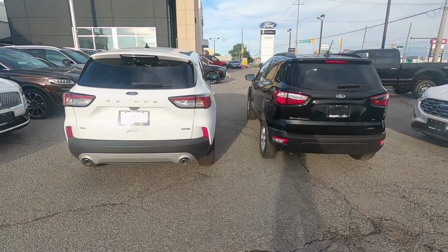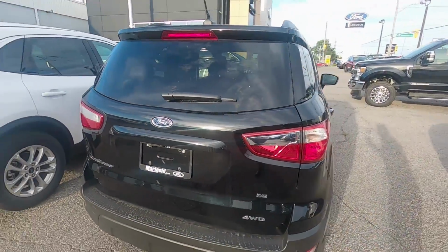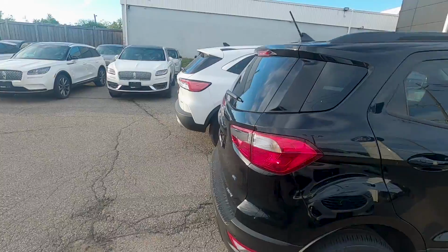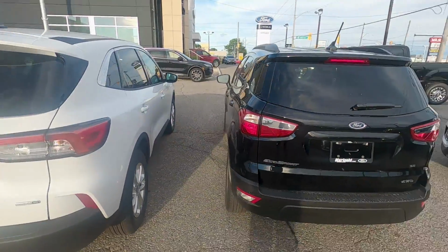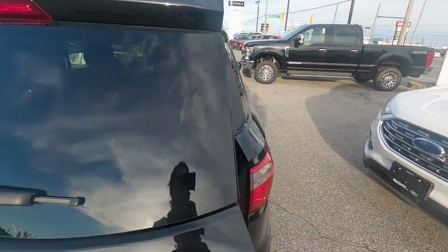All right, so a couple things to start off with right from the get-go. As we can see, the Ford EcoSport on the right-hand side here is a little bit of a smaller SUV. We've got them lined up side by side there, and we've got about an extra foot in comparison between the two vehicles. Now, a couple other things to point out that make these vehicles a little bit unique. The Ford EcoSport is the only Ford vehicle that's got the capabilities to do this.